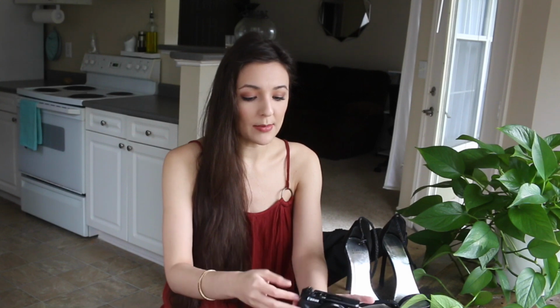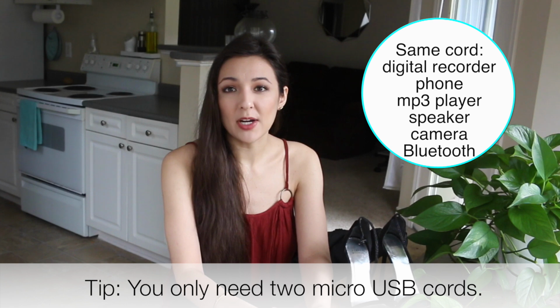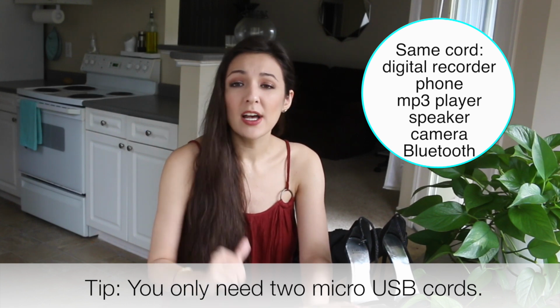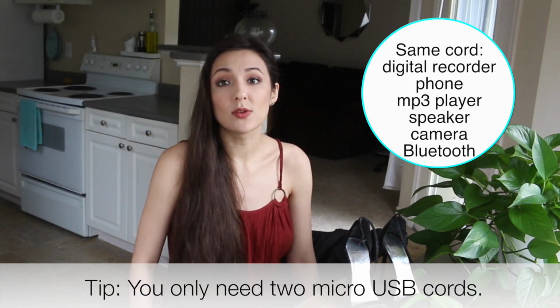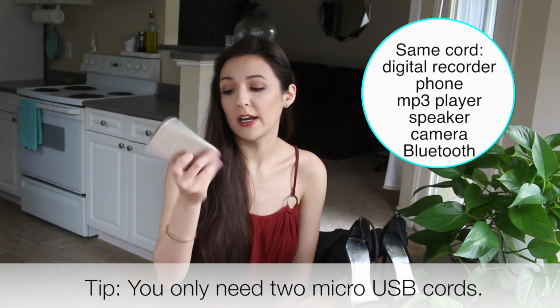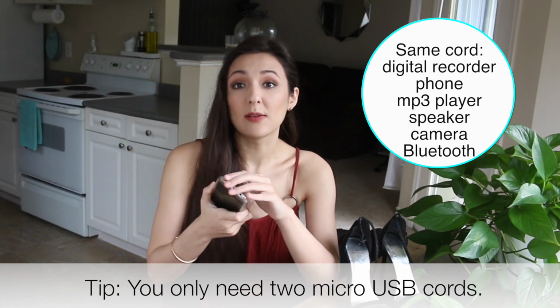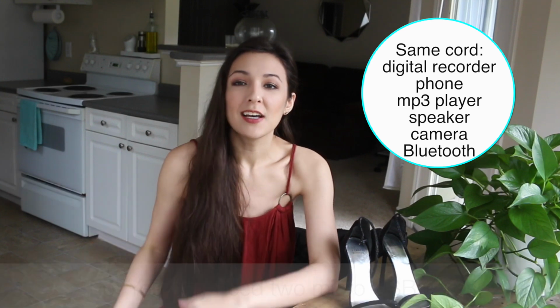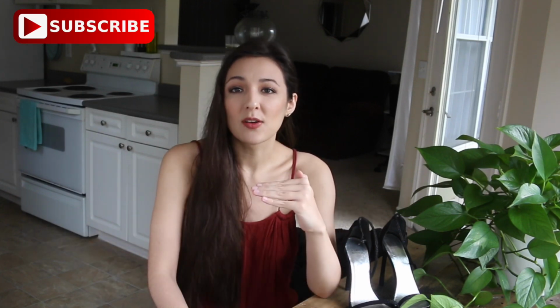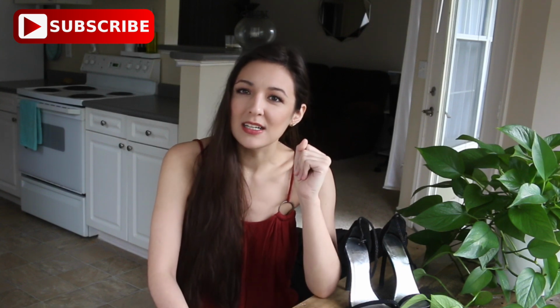I believe this camera is a micro USB, and my digital recorder that I use for work is micro USB. A lot of speakers are, which is one of the reasons why I love using a Samsung phone, because it also uses a non-proprietary micro USB cord. And so if you're using things that use the same cord, you don't need one for each thing. So I might have 2 micro USB cords in my whole house, and all of the things will just share those 2.